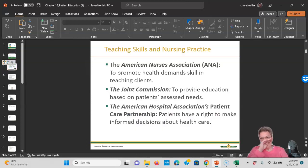So, teaching skills in nursing practice. The American Nurses Association says that nurses are to promote health, which demands skill in teaching clients. So that's why we are teaching so much, to help promote health. The Joint Commission says that providing education based on the patient's assessed needs is a requirement of Joint Commission hospitals. And the American Hospital Association's Patient Care Partnership says that patients have a right to make informed decisions about healthcare.